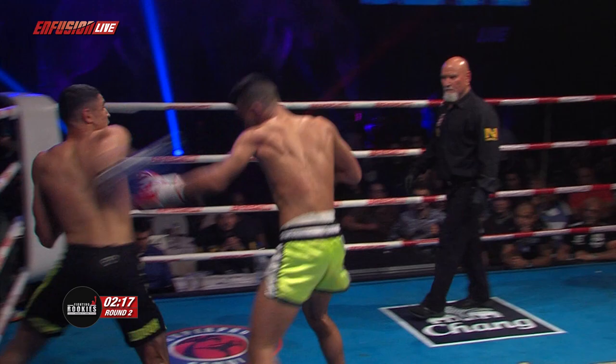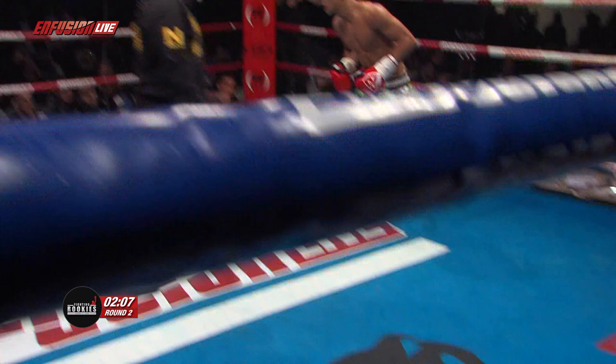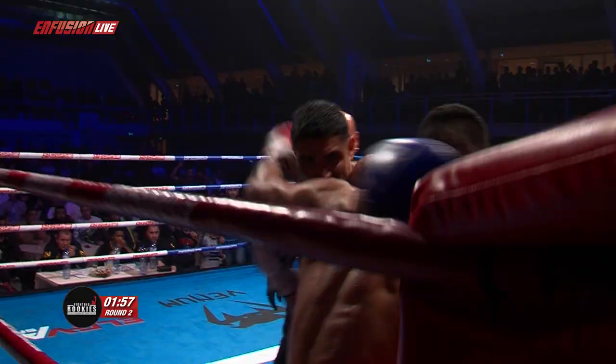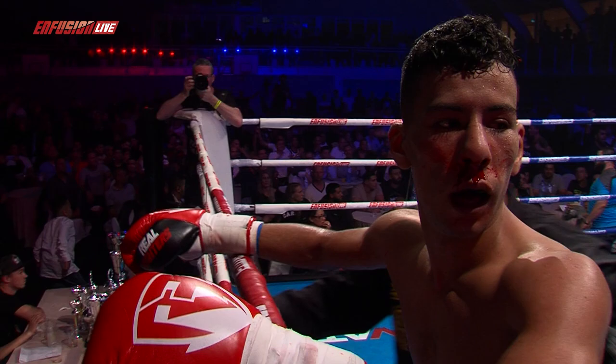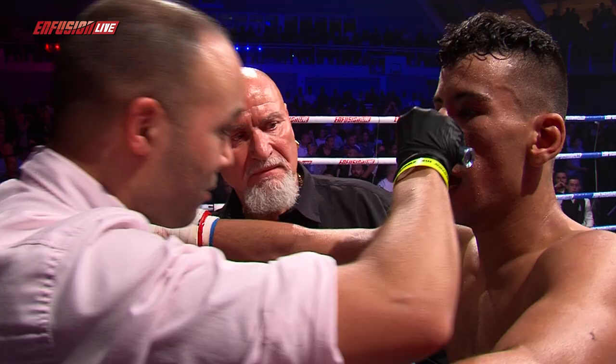Right hook from Didouh, followed by that high kick. Blood smeared across the face of Essalih. Jumping teep. These two fighters. Just checking over the nose. But it's good to go.